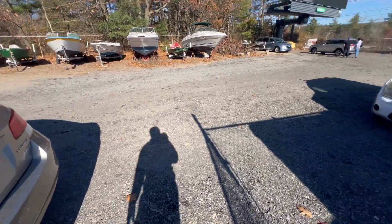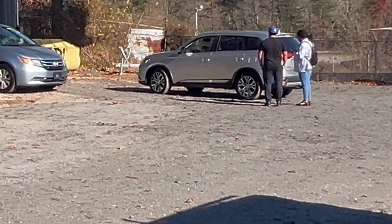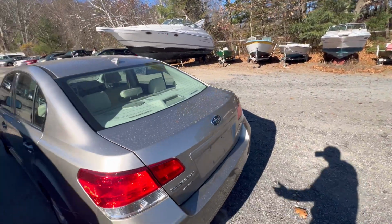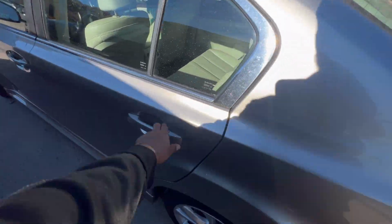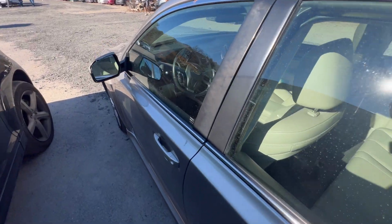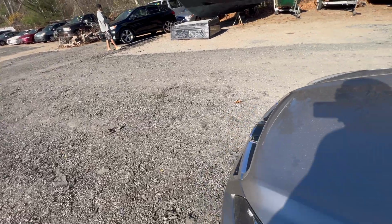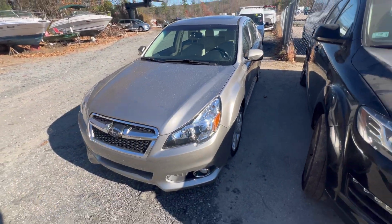These guys, for some reason, don't want to. They're probably interested in that car. I want to review that car before I leave. Hopefully, they do something about it or just leave it alone. You know what I'm saying? If you don't want it, there's no need to be driving up and down, stuff like that.